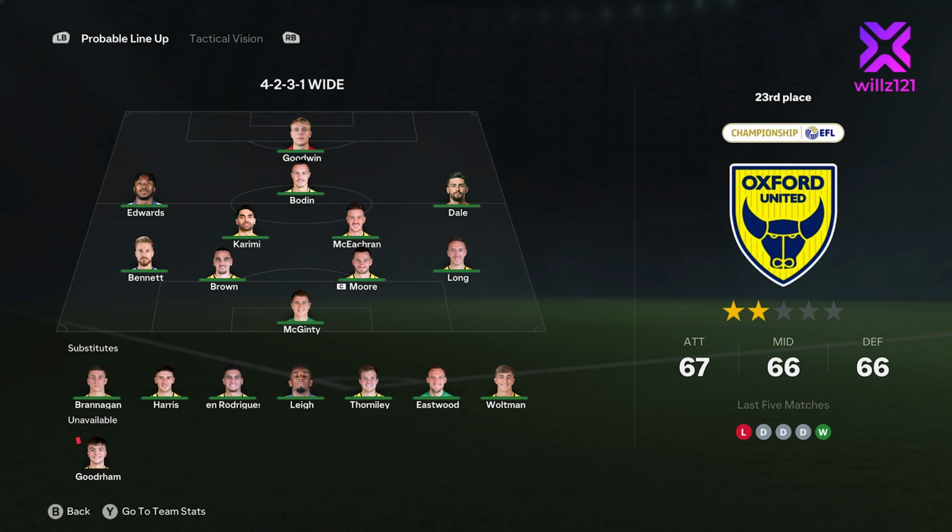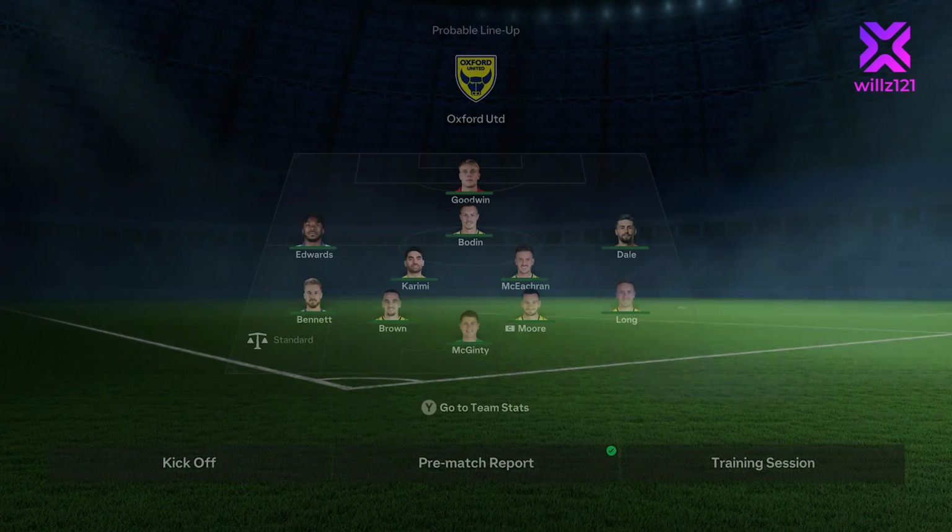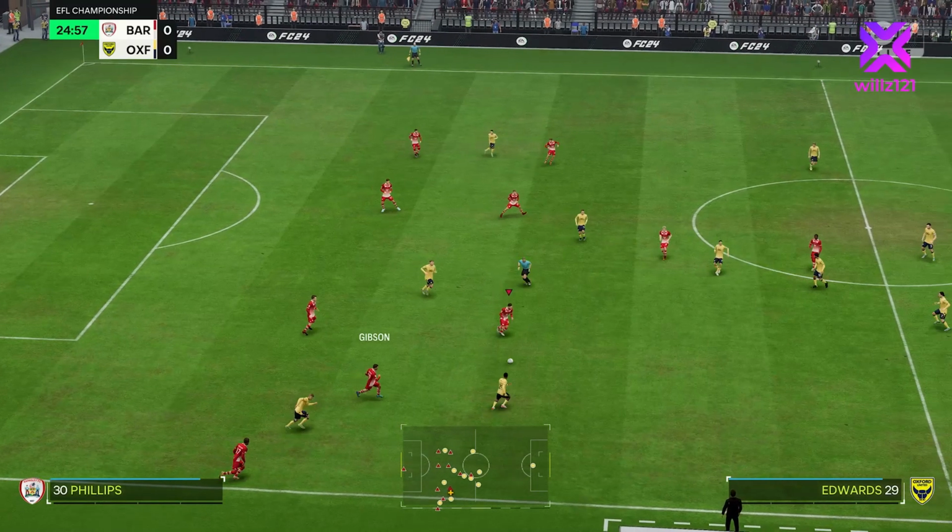Next up, Oxford United. They are struggling in the league. They're 23rd. They've not won in their last 4. They're in a position where we should have been, but we improved a lot in the summer. And hopefully we can put them to the sword here.